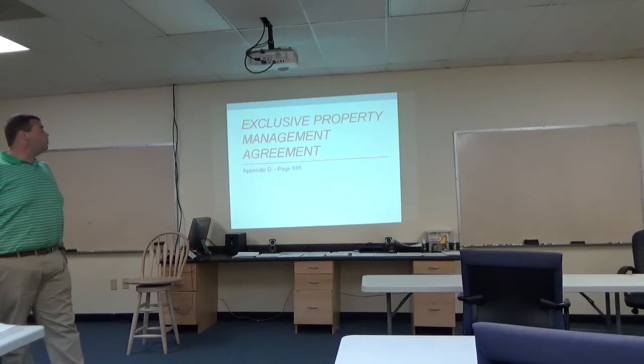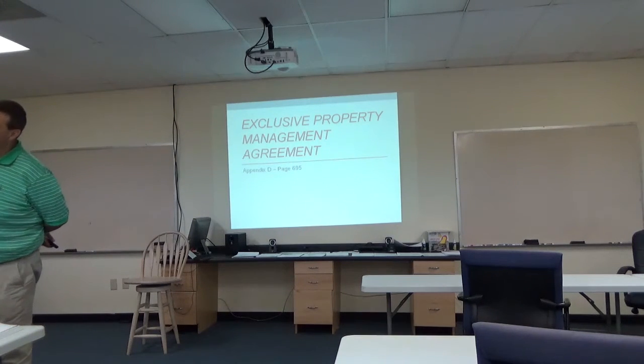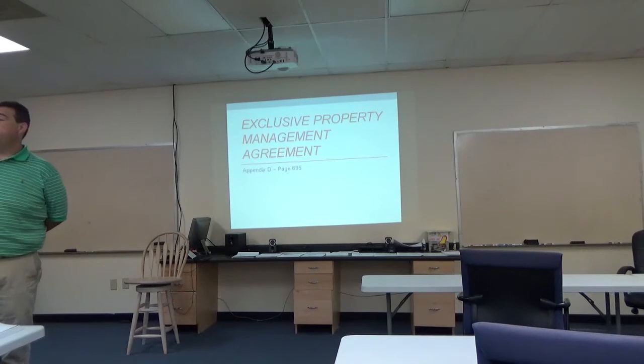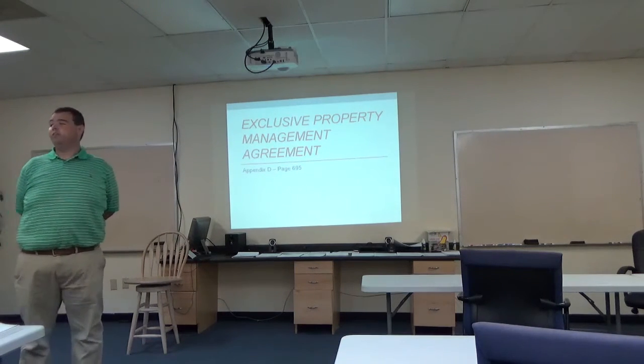Right? We're not going to go through the exclusive property management agreement because there's not going to be specifics of that document that you're going to be tested on. But if you want to look at what the standardized form looks like, you do have it in the back of your book, and I give you a notation of where to find it right here if you want to take a look at it.